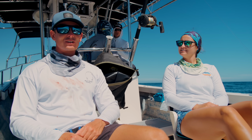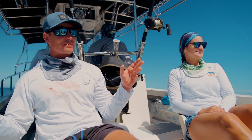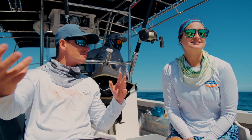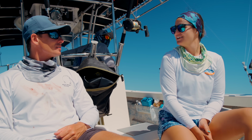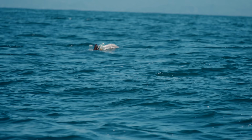You know what marlin fishing is like? This is it right here. Staring at rod tips and staring at your baits, you're all calm, and then all of a sudden, Mr. Marlin comes by. Gets your heart racing. So if you sit here and watch, you'll probably see it happen. That's the cool thing about trolling these baits up on the surface, it's a very visual thing.